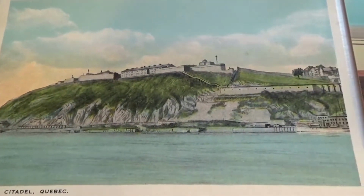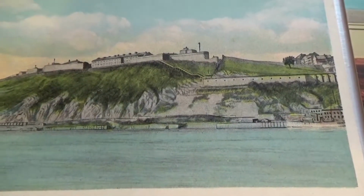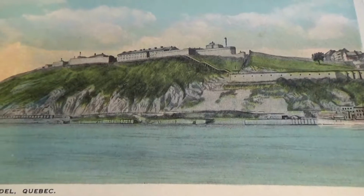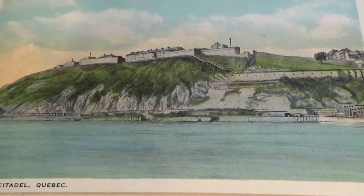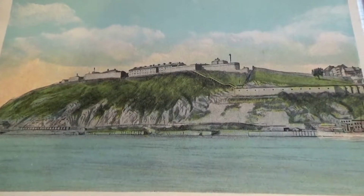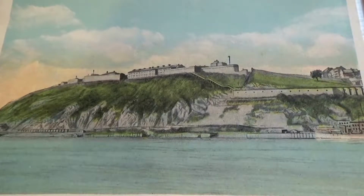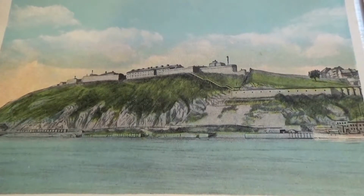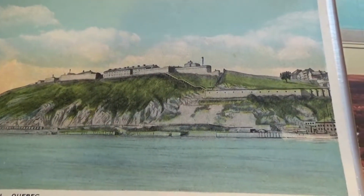Alright. And let's take a look here. Ooh. This is in Quebec. Very nice. Beautiful view, huh? Instead of seeing from the mountain looking down in the water, it's from the water looking up at the mountain. That makes it a little bit different, doesn't it?